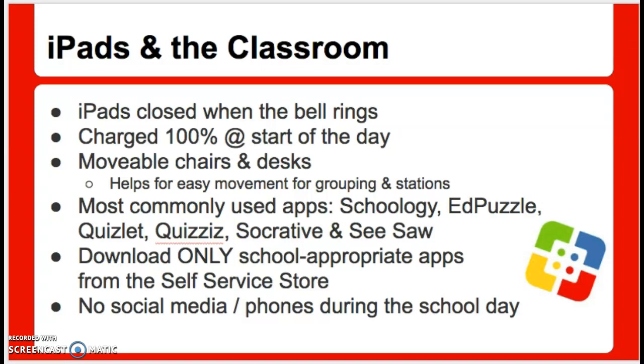This is the 6th year that the 8th graders in Mentor schools have been one-to-one with iPads. So the expectation for them is to bring them to school each day 100% charged, that they download only school appropriate apps through self-service, and that they don't use their iPad for social media during the school day, and that their phones are in their locker during the school day from 8:40 to 3:40.